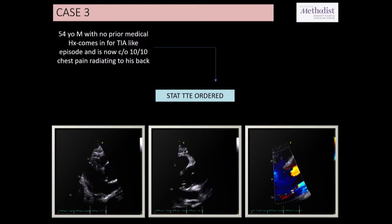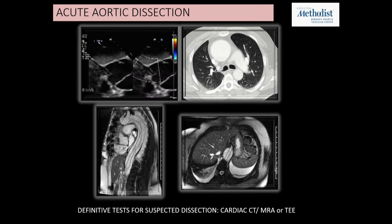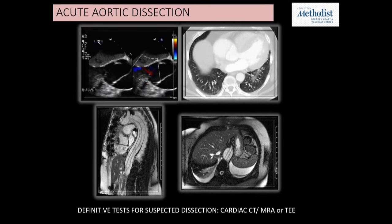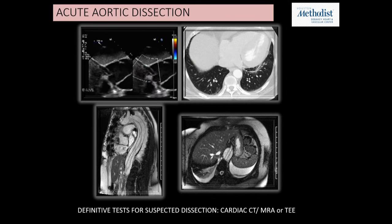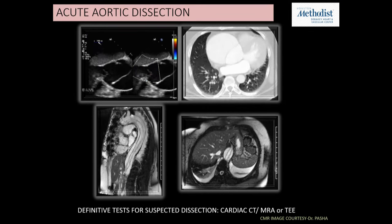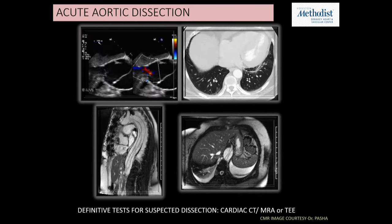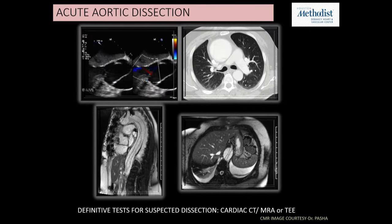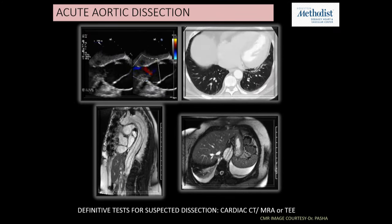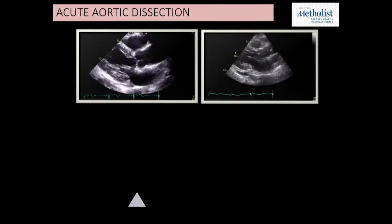And you see that weird looking AR, right? So very important to recognize: Type A aortic dissection. You clearly see the individual mobile dissecting flap. And again, it can sometimes prolapse through the root, like in our case, interfering with the mechanical function of the aortic leaflets, causing aortic regurgitation. The definitive test of choice is a TEE or a CT, and MRA is also pretty diagnostic, as you see in these beautiful images down there.